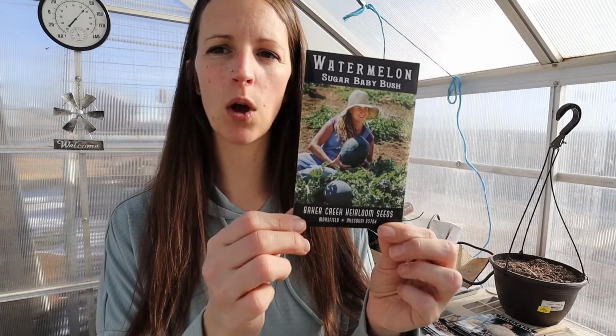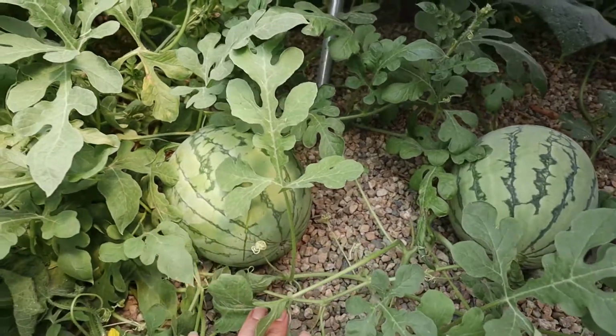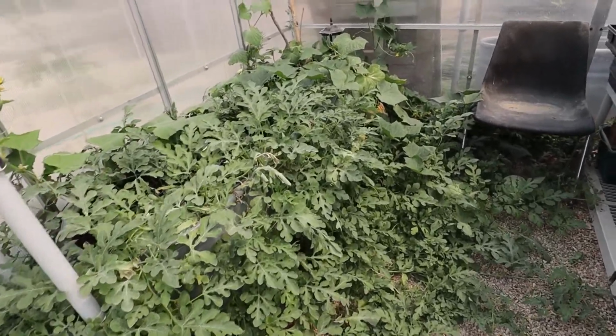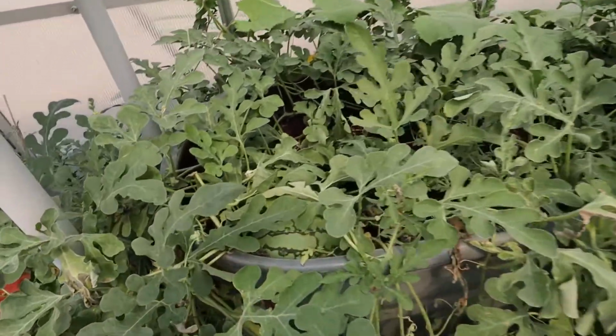I do have the free seed packet that Baker Creek sent me, but my last one that I ordered is a watermelon. Now this last year I grew watermelon in the greenhouse and it was fantastic. I have never had such great success in growing watermelon before until I grew it here in the greenhouse, and it just exploded. It went crazy and we were able to harvest quite a few off of it. But the one and only downfall to growing it here in the greenhouse was how insanely large and bushy my plants got because of all the runners.